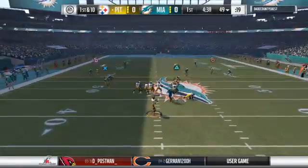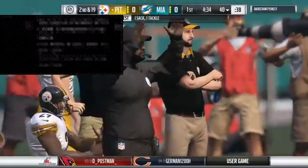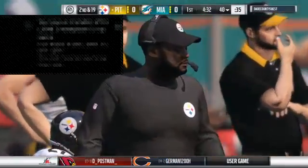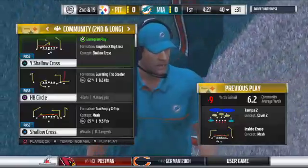On 1st and 10, it's Roethlisberger. And no escaping this time as he'll go down. They got him for a sack. That one will set him back nearly 10 yards here on 1st down on the sack.